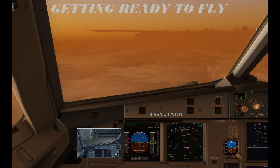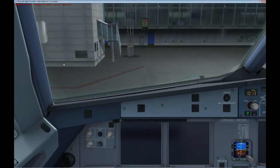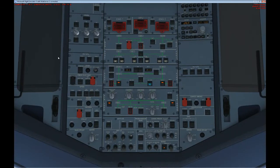Okay, now let's jump on over to the cockpit. Here we are. Let's get everything set up. We're currently connected to external power. Batteries are on. Now I'll turn on the fuel pumps and start the alignment process. Navigation lights are on. Seatbelt signs on. No smoking auto, emergency exit lights armed.